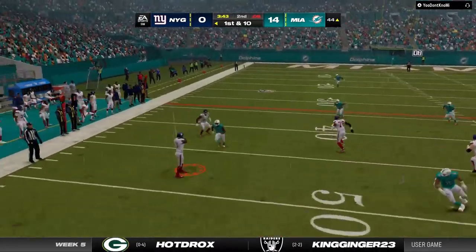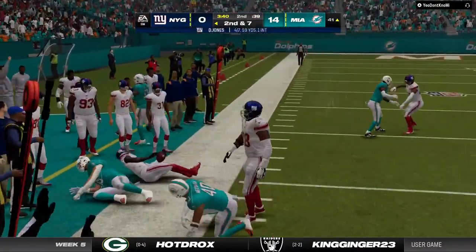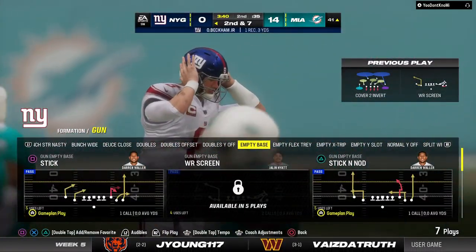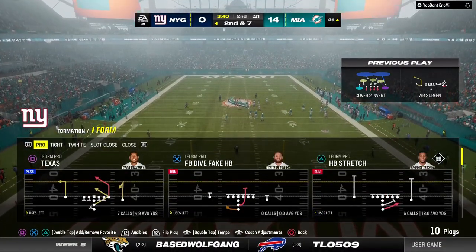On first and 10, Jones. He finds his target, Beckham, and he's got this down a yard or two shy of 40 before he's out of bounds. And just 3 yards on the catch there. He couldn't get away. And it'll be second down.